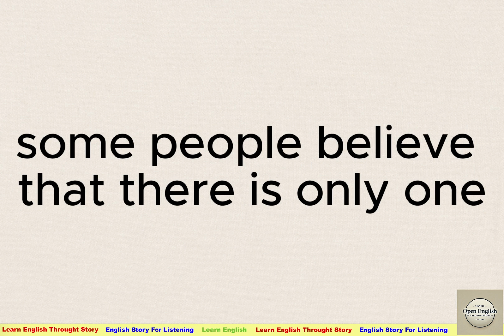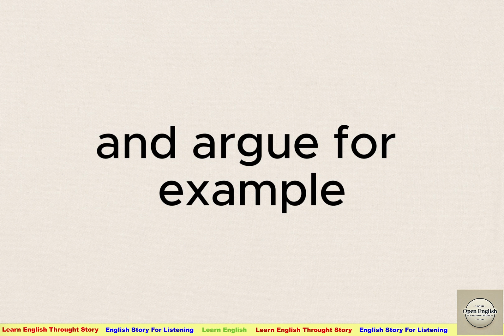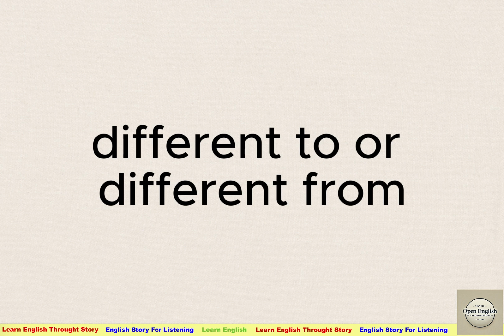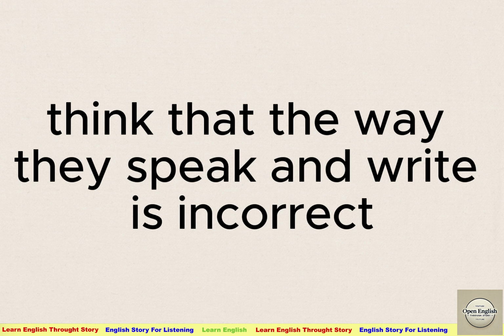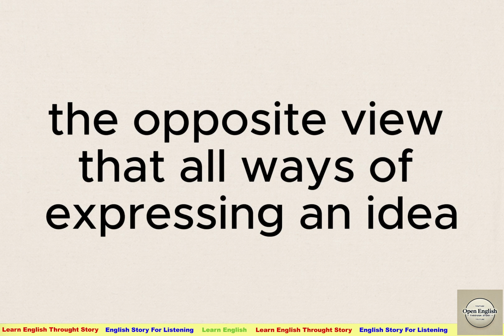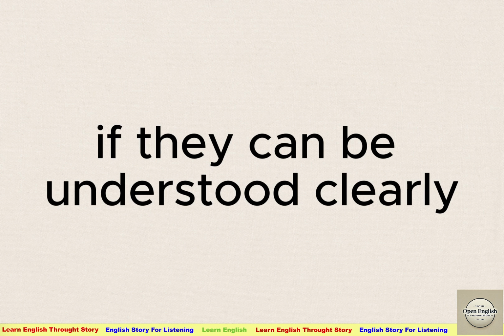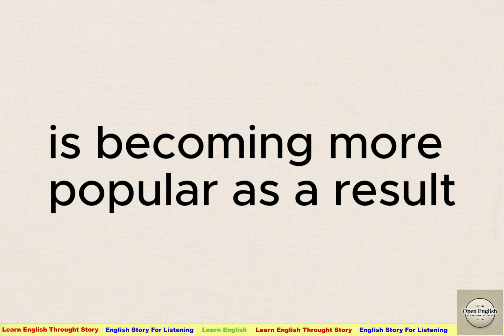Some people believe that there is only one correct way of saying things, and argue, for example, about whether it is correct to say different to or different from. As a result, many first-language speakers of English think that the way they speak and write is incorrect, and are ashamed of it. The opposite view, that all ways of expressing an idea are grammatically correct if they can be understood clearly, and that grammar is always changing, is becoming more popular.